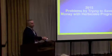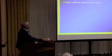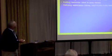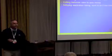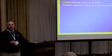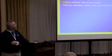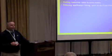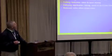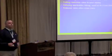What we saw in 2015, because people were trying to cut money, we saw them cutting their herbicide rates to save money. They were delaying the application, trying to do that one application. They may increase that new path rate, but they were waiting so they'd only have to hit it one time, save application cost. And basically reduced rates often cost more.